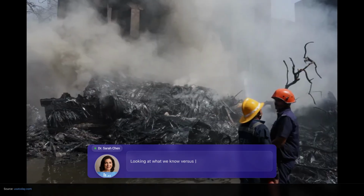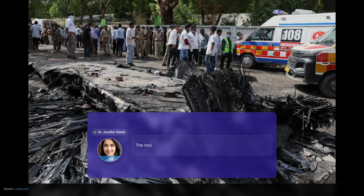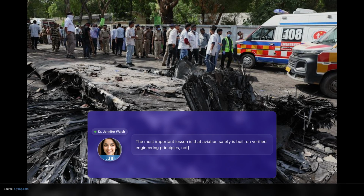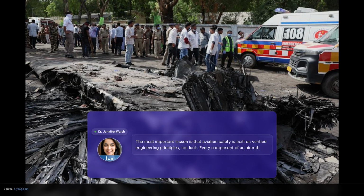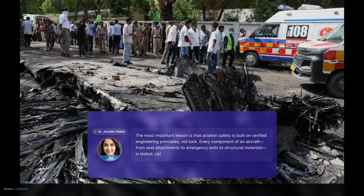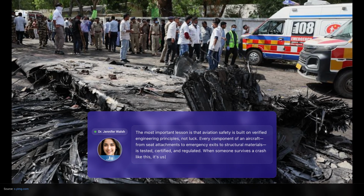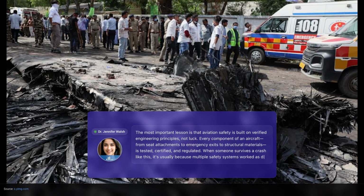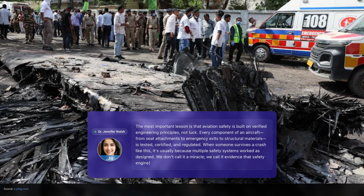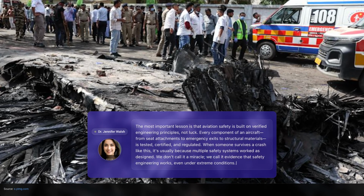Looking at what we know versus what we don't know, what should people understand about aviation safety? The most important lesson is that aviation safety is built on verified engineering principles, not luck. Every component of an aircraft, from seat attachments to emergency exits to structural materials, is tested, certified, and regulated. When someone survives a crash like this, it's usually because multiple safety systems worked as designed. We don't call it a miracle. We call it evidence that safety engineering works, even under extreme conditions.